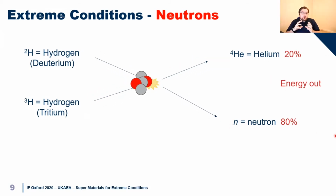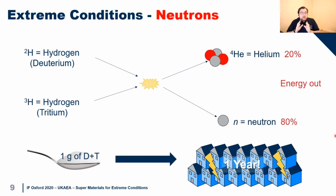Assuming we could capture and perfectly convert all the energy into electricity, just 1 gram of fusion fuel could be enough to power 15 homes for a whole year. Even considering the limitations in conversion efficiency and some of the energy we need to keep the reaction going, this is still a huge amount of energy, and 10 times per gram that which we get from fission power.